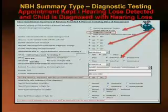Then there's severity of hearing loss. Mild, moderate, and I cannot read the third. Profound. And so you would choose those. And then you would go in and complete your diagnosis. And here we are. This child is, the hearing loss is detected. And so you would submit that report to a referring provider.